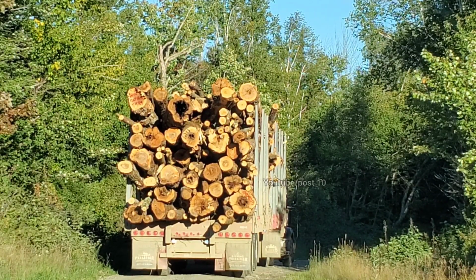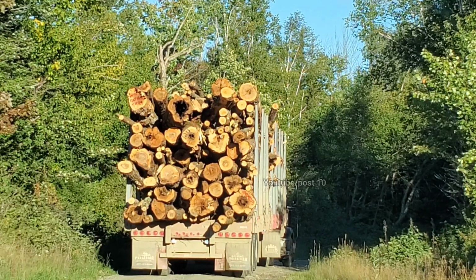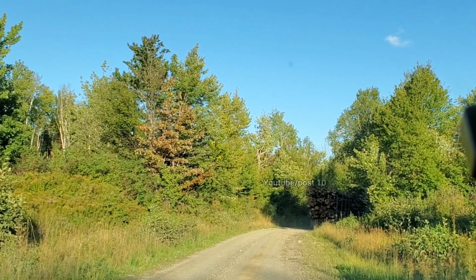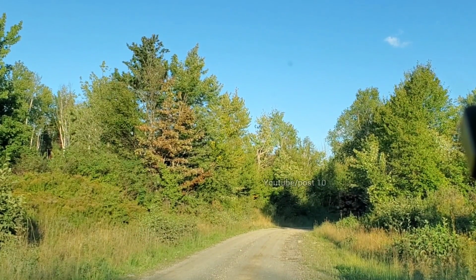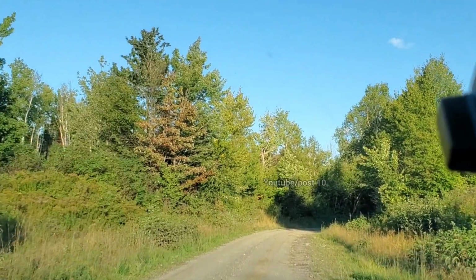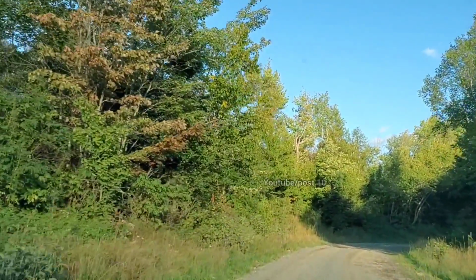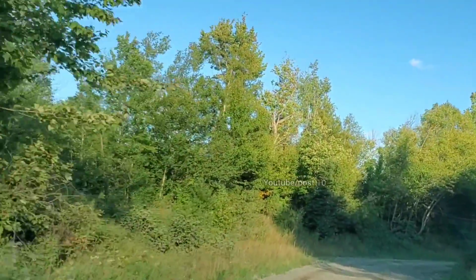Wonder, is he going to throw any more over, or is he just going to put one on the back? Because these loads don't have to be too secure out here, because this is their own private property, the logging roads. And a lot of these trailers are a bit too big to go on the regular streets. Here we go. This guy's moving again. This guy must have pulled over here to let that last truck pass.